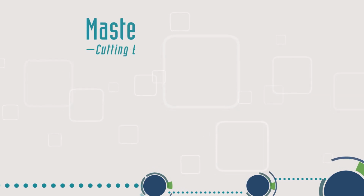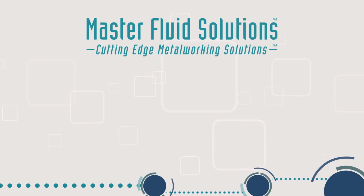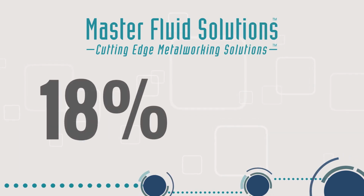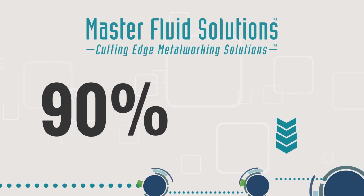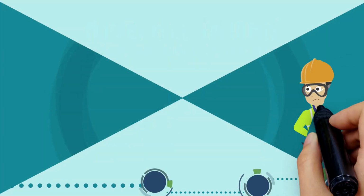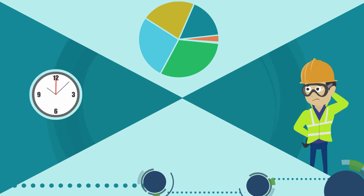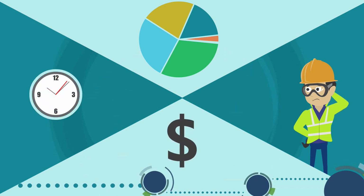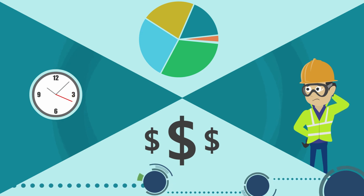Since its inception, the team at Master Fluid Solutions has worked to provide coolants that help with each of these challenges, so much so that more than 90% of our customers reduce their cost of operations by 10% or more. Let's face it, switching coolant isn't something at the top of your to-do list. It can result in downtime for cleanouts and higher disposal costs. But this one-time interruption can reap many rewards.